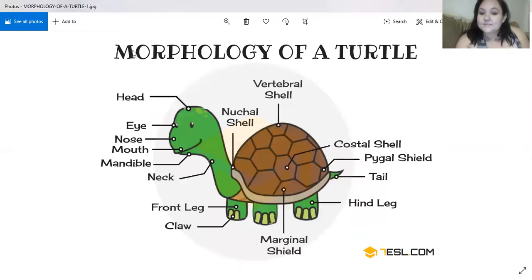And let's look at his body. He's got a big shell around his body. This is to protect his body, and so he can hide if there's trouble. He has a very long neck. He's got a round head with 2 eyes. 1, 2. A nose with 2 nostrils. 1, 2. And a mouth that's called a beak. And he has a mandible beak. A beak is called a mandible.